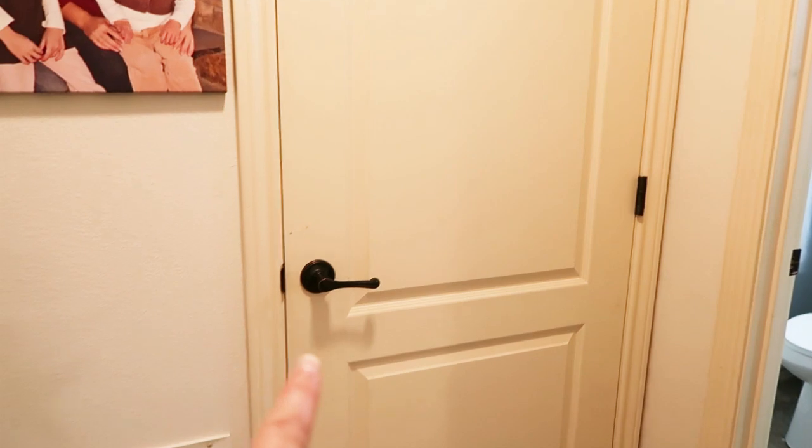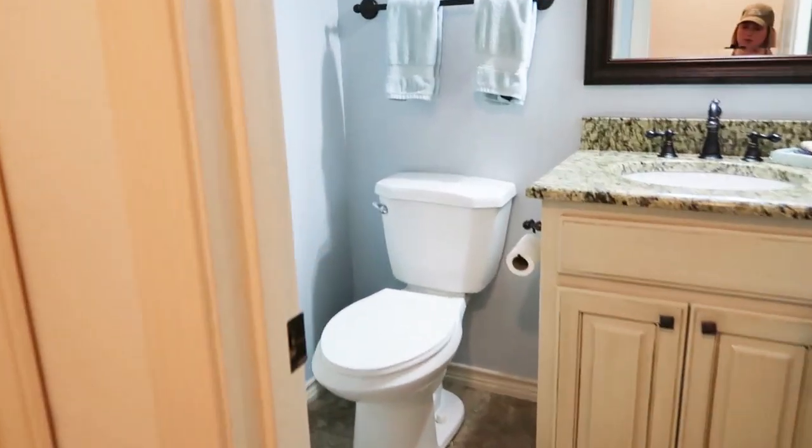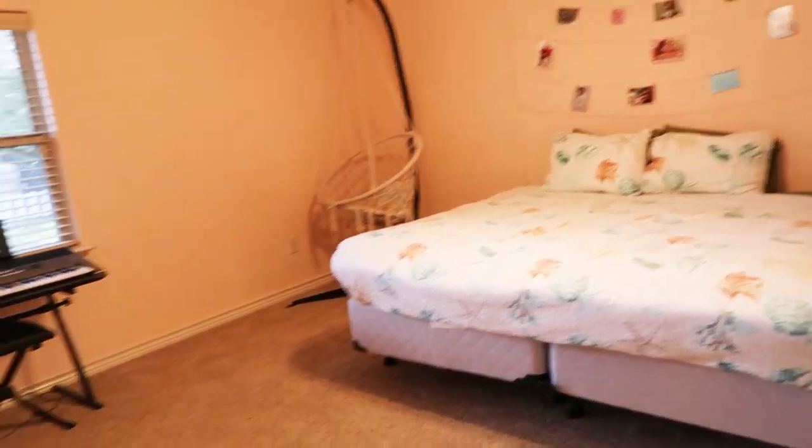Just to the right of the bottom of the stairs is the mechanicals closet, like the HVAC system. And then we have a half bathroom here. There is a nice big storage closet in there as well, like a linen closet. And then going to the left of the stairs, and kind of straight ahead, is the second master suite.